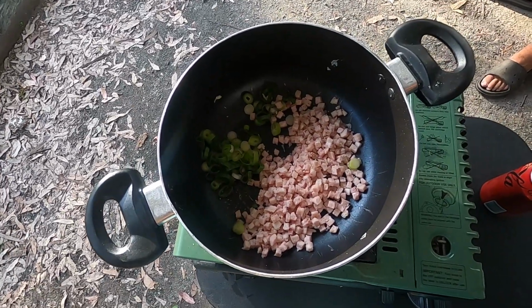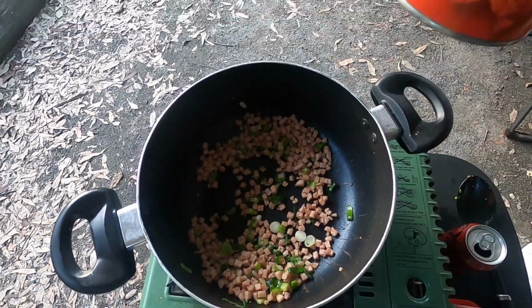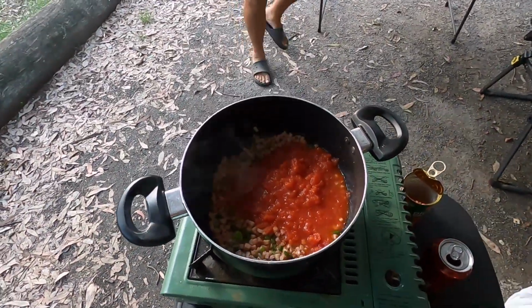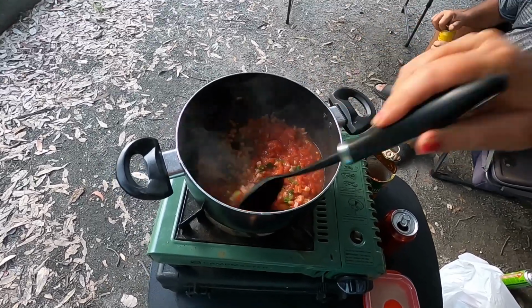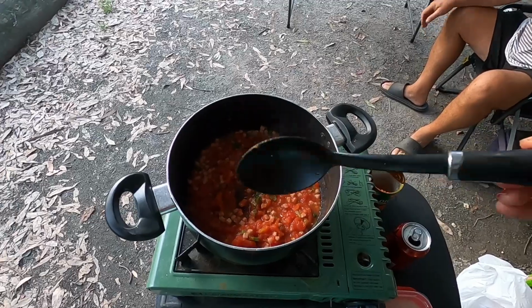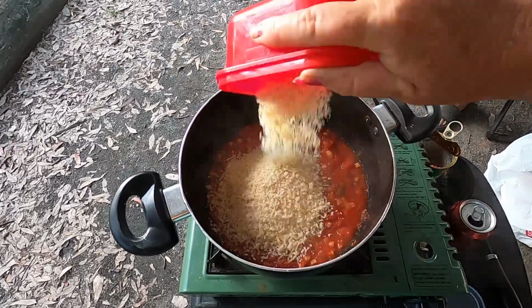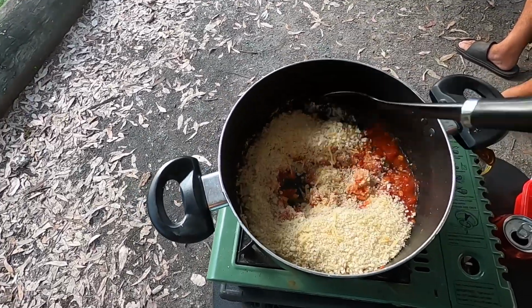I'm just going to cook the filling for the stuffed spud and fry off the bacon with diced bacon and some shallot. Once that's all cooked, just grab your can of diced tomatoes, whack that in. That fogged us all up, didn't it? Cook that through until the juices evaporate a little bit. Now we just add some breadcrumbs and Parmesan cheese. It's already in there mixed in together. That'll soak up a lot of that tomato and it just makes your filling go a lot further.